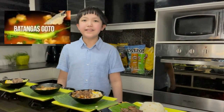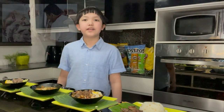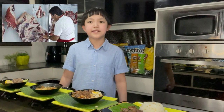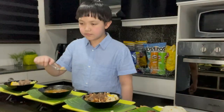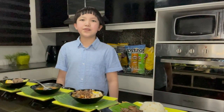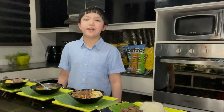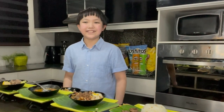Did you know that Batangas Goto came into existence because the cow butchers in Batangas were trying to find a recipe on where they can use their beef innards? It can be eaten by itself or with a side of white rice. I like it on top of brown rice, like this.